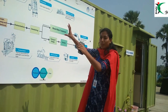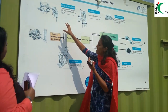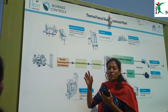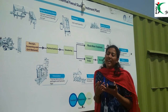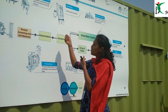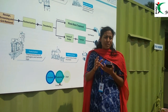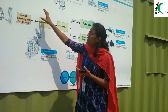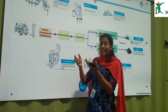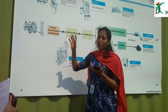Here is the main process. It is in six stages. First, when the vehicle enters and unloads the septage, this is the screening unit, the septage receiving station. We have a screening unit and a grit chamber. In the screening unit, floating particles and everything will be separated, and then it flows to the grit chamber. There the grit will be separated. From here, most of the waste from the septic tank is removed, and only the septage is flowing, which we are treating. Then it goes to the holding tank.